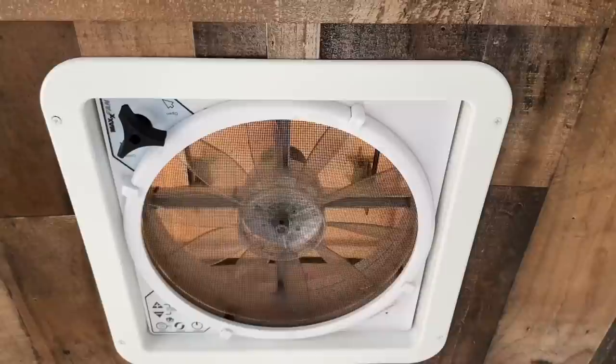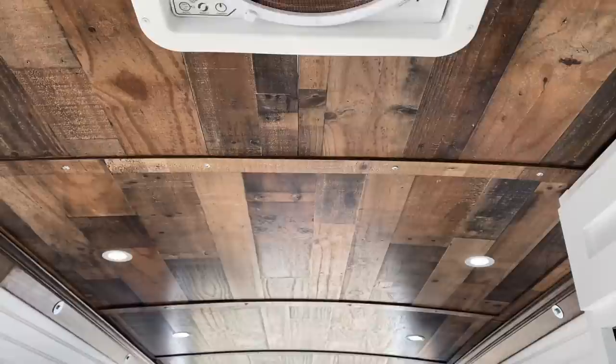This took a lot of work. Everybody loves it when they look at the van, and I don't blame them. It is definitely one of those components that I enjoyed how difficult it was, because it really paid off in the end.